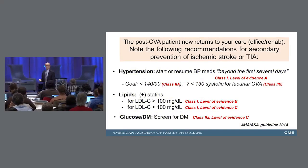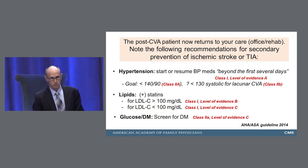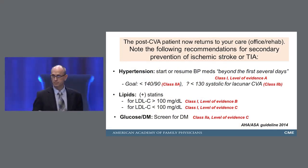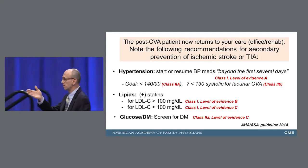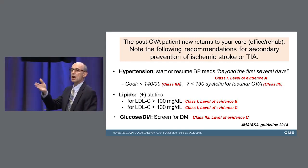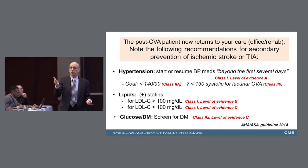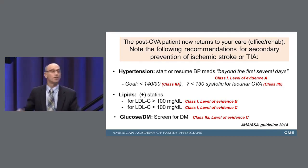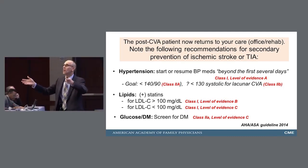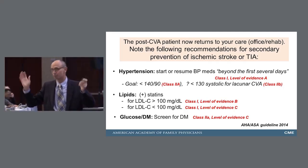All right, secondary prevention. Patient comes back to your office or you're seeing them in rehab. Now you've got the following recommendations. When it comes to hypertension, you get to start or resume the blood pressure medicines. People often ask me in this Q&A, I told you, don't treat the high blood pressure when they hit the door, right? When they have the ischemic stroke. I often get the question, well, when do I start treating their high blood pressure? And the answer's on the slide there. They say, beyond the first several days. That's the answer. Somewhere beyond the first several days. 3, 5, 7, it's up to you.